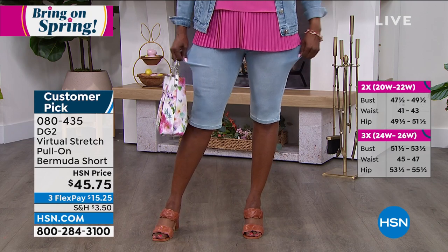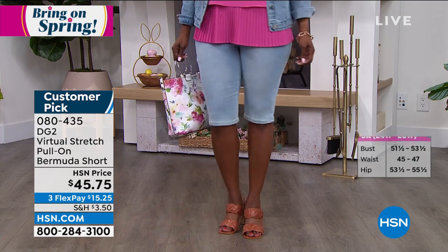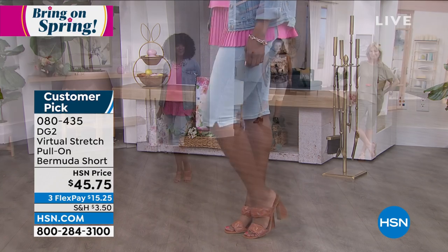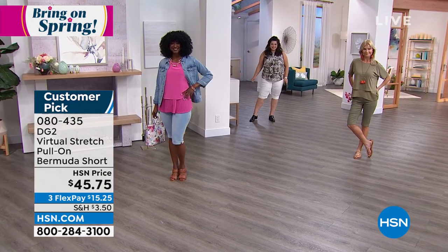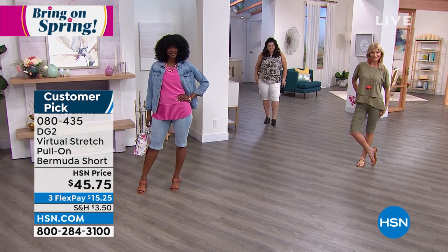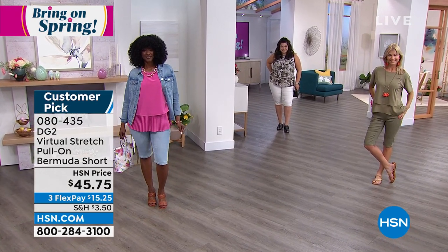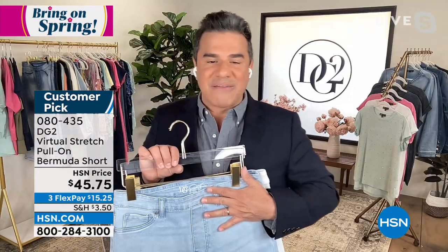It works with your dressy tops. It works with your jean jackets. It works with your wedges. It works with your flats. It works if you're a jeans and a t-shirt gal and a pair of flip-flops every single day in the summertime. It works. And it gives you the most beautiful lower half. It gives you the smooth, soft silhouette on the lower half of your body.